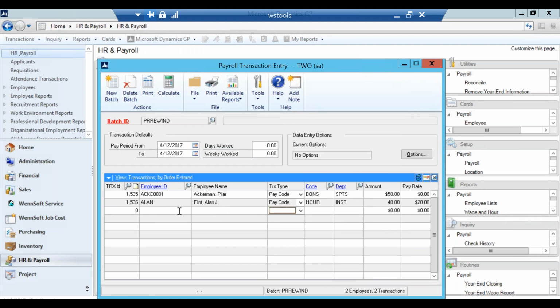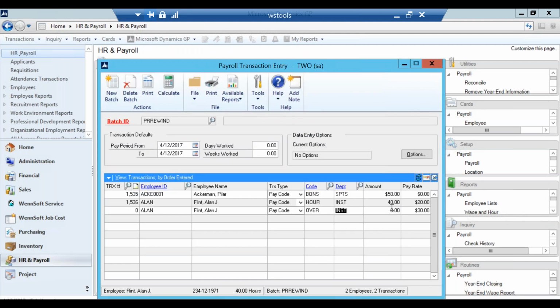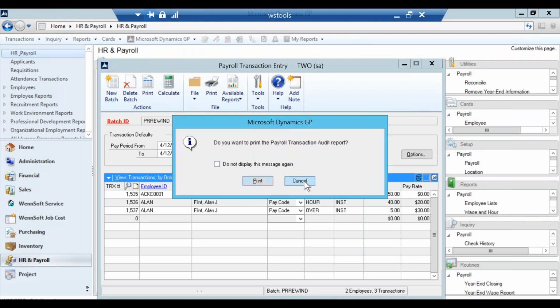The nice thing about this is all of these lines that you're putting in, whether they're coming in from an import or you're having somebody sit and key, if you were having to void a check, they would have to be redone. So the nice part about this is we have the ability now, whatever we're doing right here, we're capturing, and we're going to go ahead and close this one out, and we'll run our payroll. We can cancel that one.